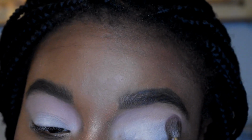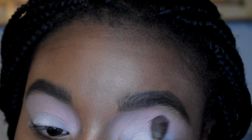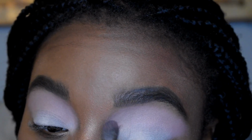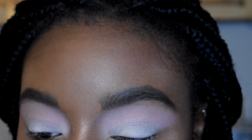And this is purely a transition color. Wow, okay. So that is disappointing.